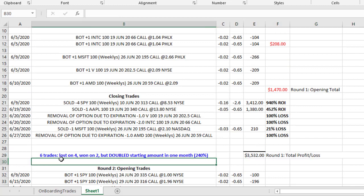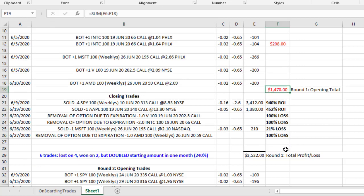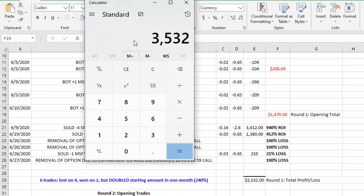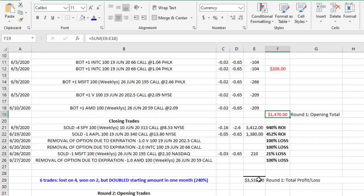But anyway, back here. So out of that, we take 3,500 and we divide it by 1,400. That gets you your percent return on investment. So let me show you how to do that real quick. This is how you calculate profits and loss. You divide it by your initial investment of 1,470. You're going to get a decimal, which you're going to have to multiply by 100. And that gives you your percent return on investment, loss or gain. So it's 240% return on my initial investment.